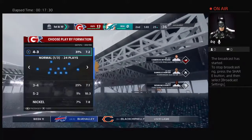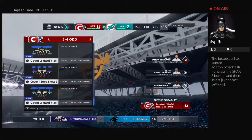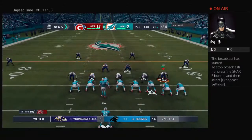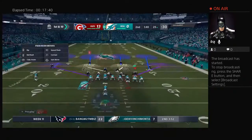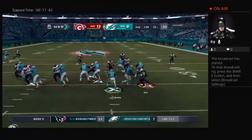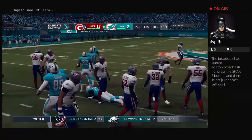At their own 25-yard line. The Dolphins at the line ready for their next drive. And a drive that stalled out last time. Went for it on 4th, didn't get it. How does that translate here? I would imagine momentum's with the defense.